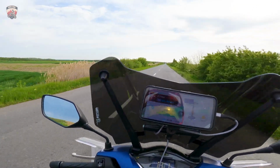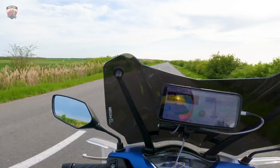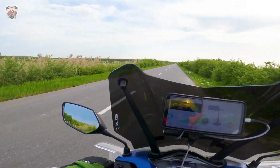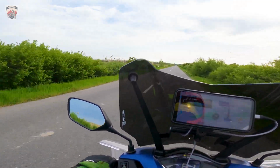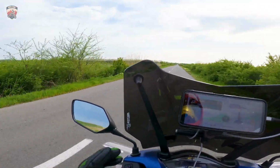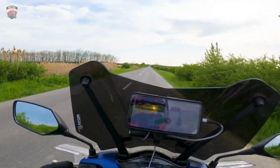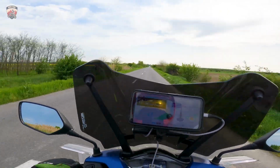There were basically 3 types of vests which you can wear according to your riding speed: green, blue and red. I was wearing red and blue. I was able from time to time to exceed the speed a little bit and enjoy the bike a little bit.